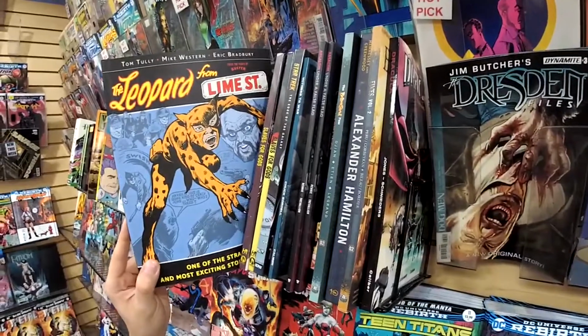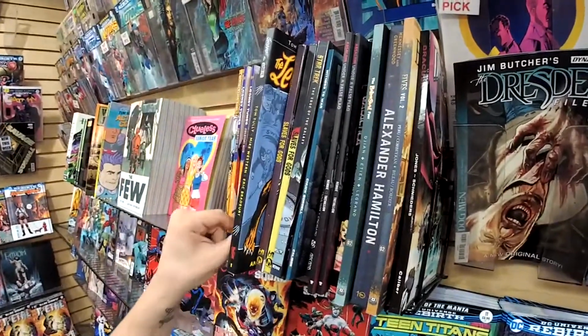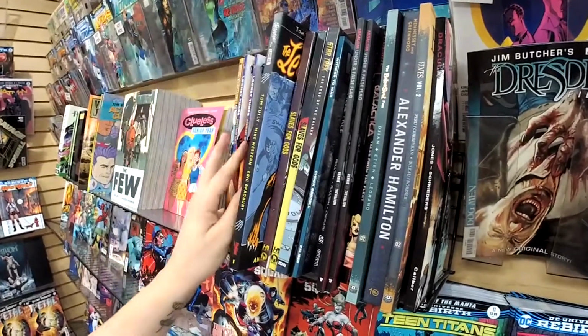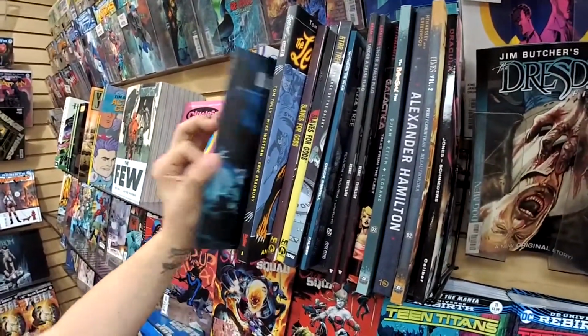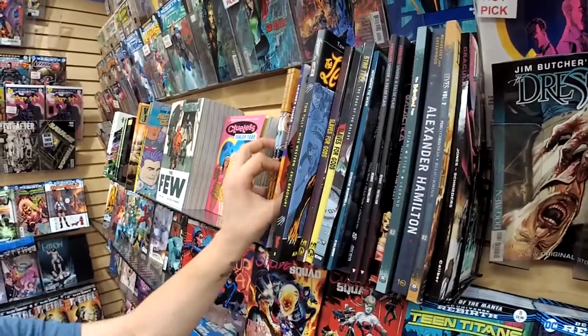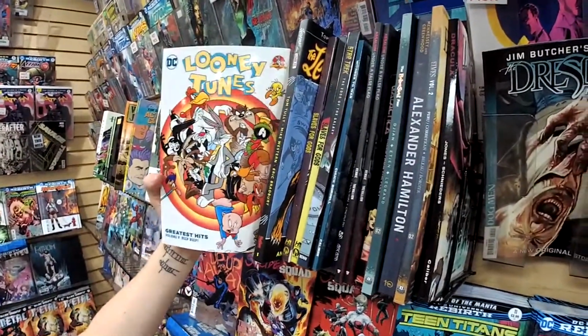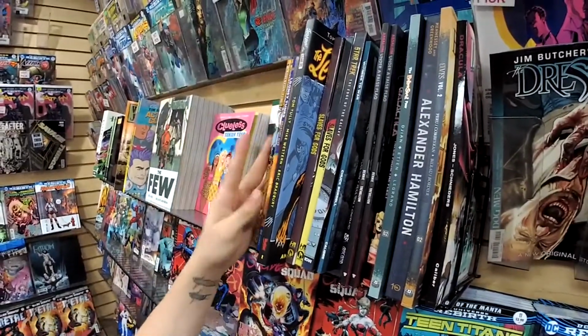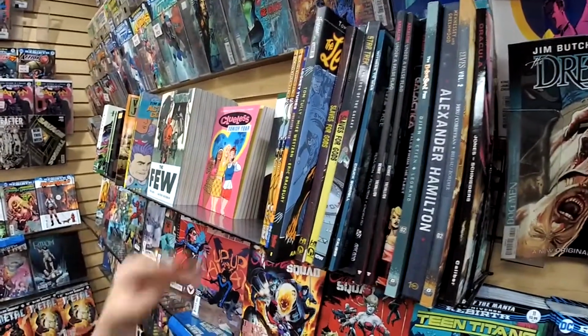We've got The Leopard from Lime Street. And Jim Henson's The Storyteller. Now that's cool. Some Jim Henson love. Love me some Jim Henson. I'm a big Muppet guy. We've got Water Memory. Cool graphic novel. And then we've got Looney Tunes Greatest Hits, Volume 3. Beep, beep. That's fun. Really cool. I'm a sucker for Looney Tunes, too.